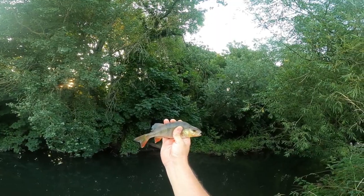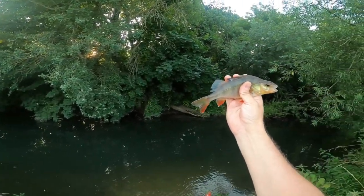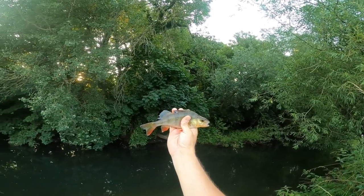There you go, guys. First ever perch on a lure that I've caught out of a moving water. This is just one of the proper stretches of the old River Lea. Absolutely cracking.